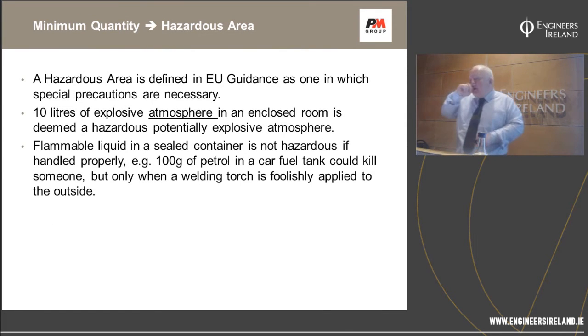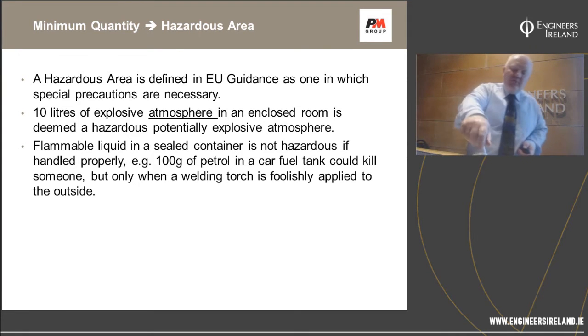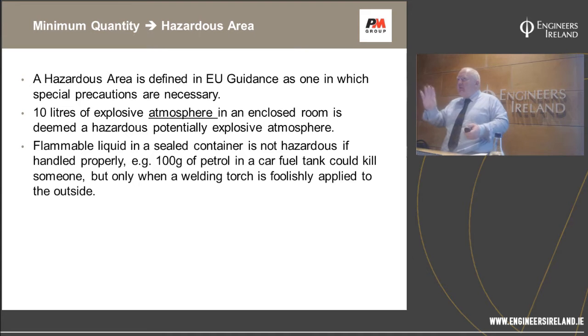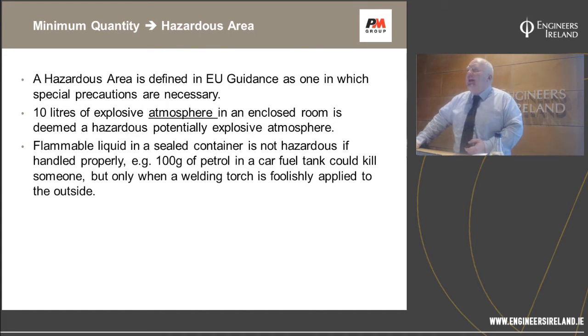So again, what is a hazardous area? A hazardous area is one where special precautions are necessary. And why are special precautions necessary? Because it can injure you. If you take 10 litres of explosive atmosphere, so that's about 20 bottles the size of this, full of air with solvent in it in the explosive range. So it's atmospheres, not liquid. If you have 10 litres of explosive atmosphere, and that goes bang, that's going to hurt you. That's a hazardous potential explosive atmosphere.